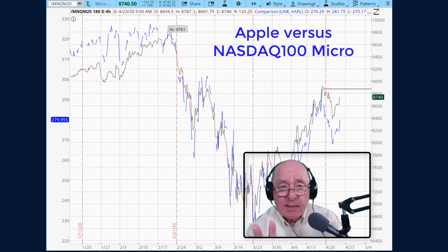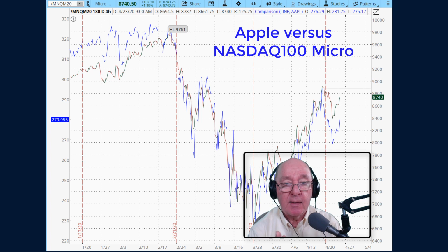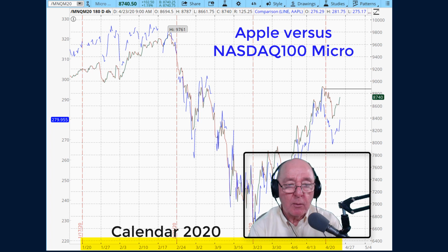Now I'm going to go back to try to explain how and why they changed these SPAN minimum margin requirements. I'm going to go back to the chart I used at the first part of this video where we looked at a time frame along the bottom there. You'll see I'm highlighting it in yellow from about January 20th up through the third week of April. This is in calendar 2020.